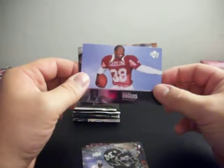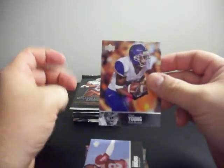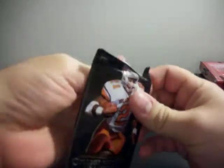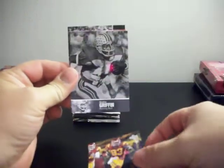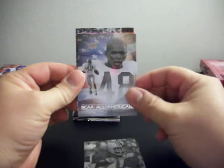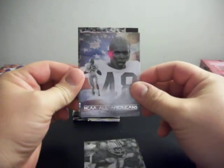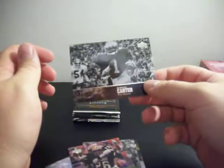Got George Rogers again. And Titus Young. I'm sure my friend Justin will love that Titus Young for the Lions, considering he's such an outstanding young man. Alright, next up, Ronald Johnson, Archie Griffin, got an NCAA All-Americans for Gale Sayers, Rod Woodson, and Anthony Carter.